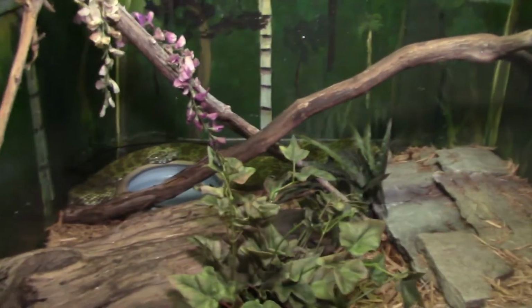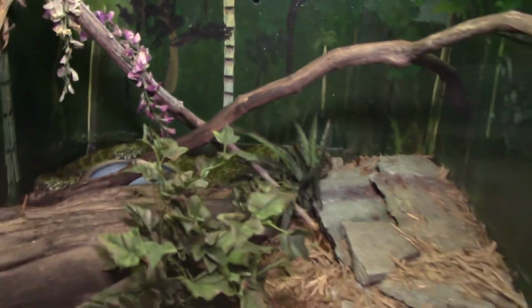Okay, so now we have a mountain viper down here. There's a gorgeous specimen right there. Highly camouflaged species.